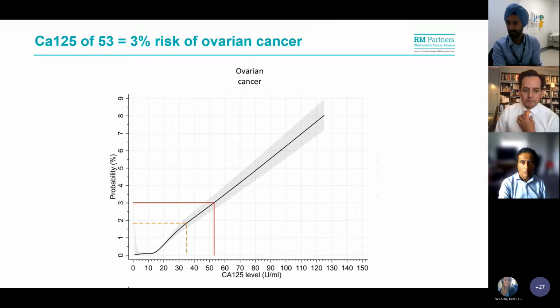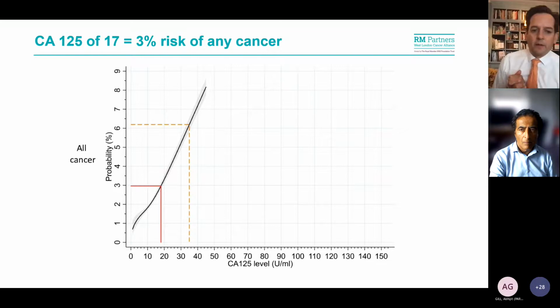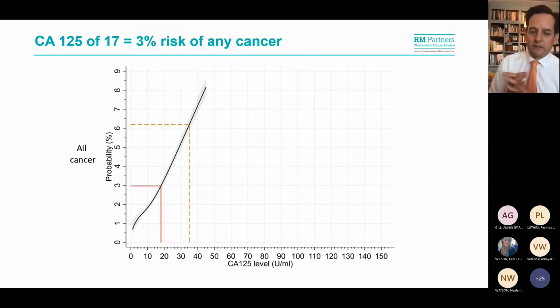Great. And next slide, please. So feeding into that, we found that with a CA125 level, across all patients of 17, in fact, there's a 3% risk of any cancer. So that is actually a marker for other cancers as well, which we've just talked about. And the next slide.